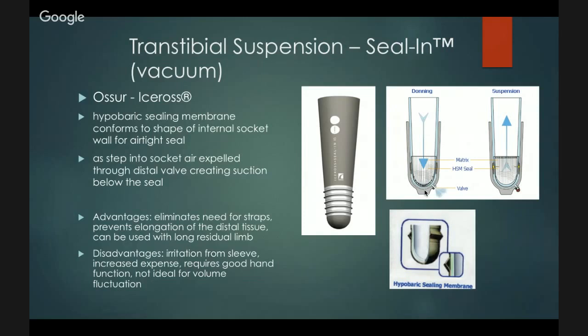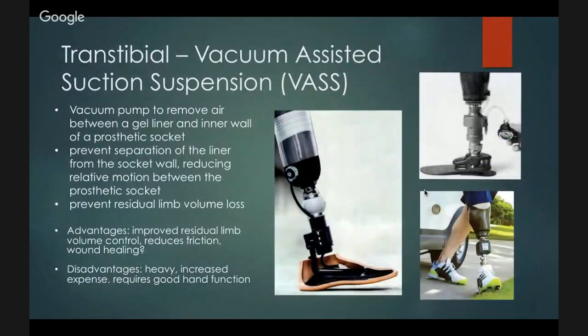All these gel liners, by the way, skin hygiene is extremely important, which sounds like a no-brainer, but anybody who spends a month or two on my service realizes that some people have terrible, terrible hygiene. These liners need to be cleaned every day, usually with mild soap and water on the inside to be wiped out. Patients need to keep up with that, as well as cleaning their own skin every day. So somebody with poor hygiene, not a great thing.